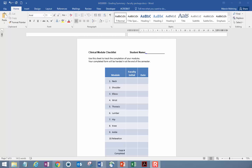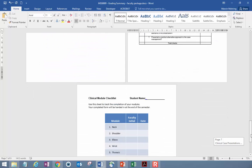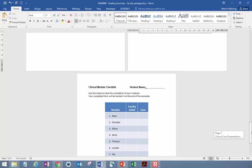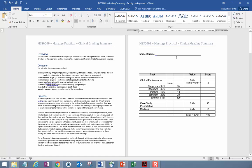So just as a summary piece for this section, what I want to iterate is the fact that with the posture and their teamwork skills, their presentation skills, and the modules, these are in their hands more so than in the supervisors'. Supervisors, please encourage them to do these things, but at the same time, the students need to bring these forward, not in competition, but just to make sure they utilize their time well, because they are responsible for doing these things, and they do transfer back to their grading summary form.